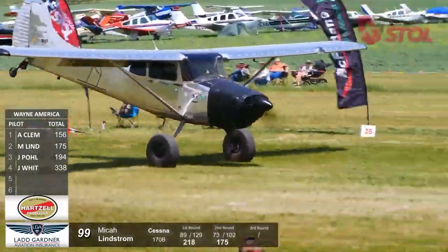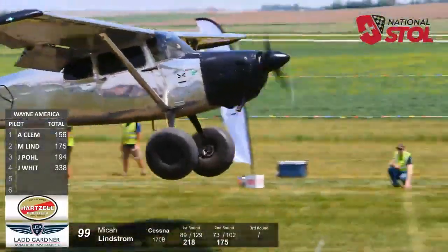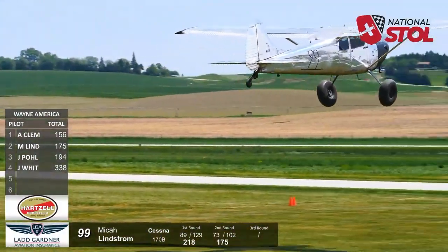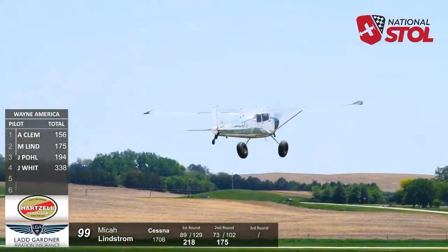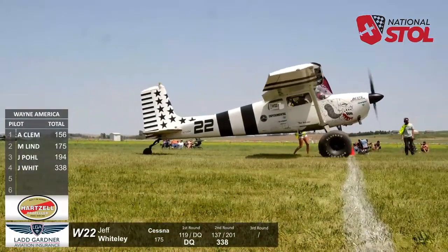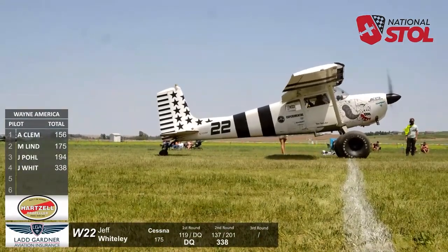And here's Micah Lindstrom. He wants to continue to put the heat on Austin Clemens. So he really did a fantastic takeoff right there. Wow. Micah and Jeff both from Minnesota, if I'm not mistaken.